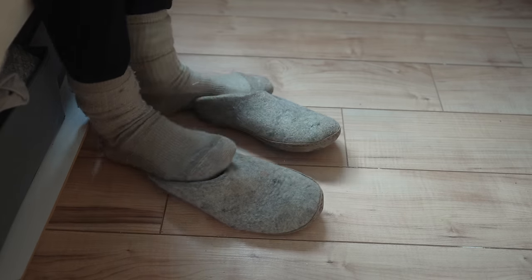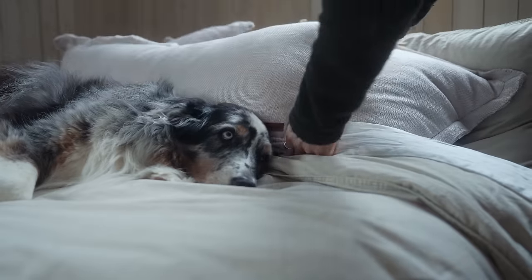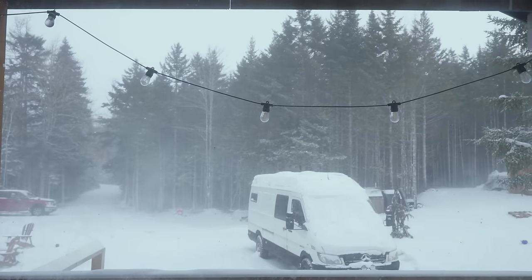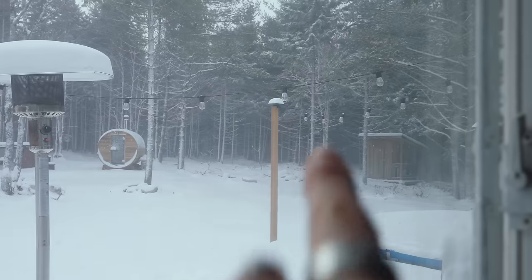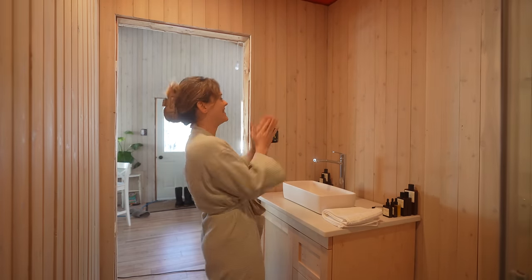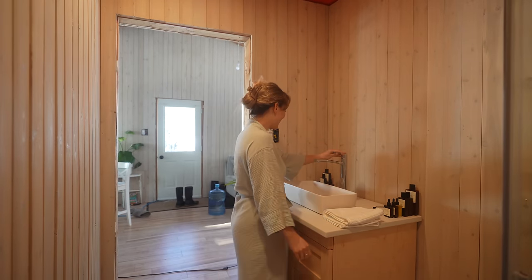Look at it out there. The polar vortex is here. Oh my goodness. Imagine I had to walk to the outhouse this morning. I am so grateful that my morning bath commute looks a lot different nowadays. Yes! Don't have to go outside.